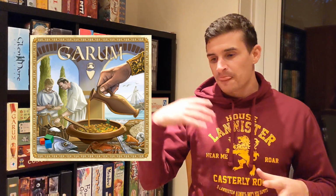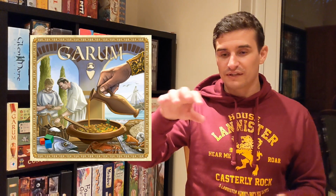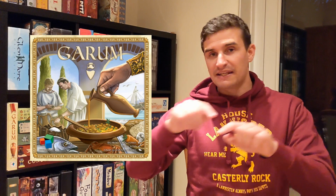At number 7, I have Garum. Garum is by Pythagoras Games. This is another area control, area majority style game, and another abstract game, by the way. You're placing tiles on this big board made up of all these different bowls, and you're trying to line up as many symbols of your colour as you can in any row or column, and then ideally claim those rows or columns to score set collection bonuses or multipliers, because the more symbols you get, the more points you get. And if you don't hit a certain mark, then you can actually end up losing points.